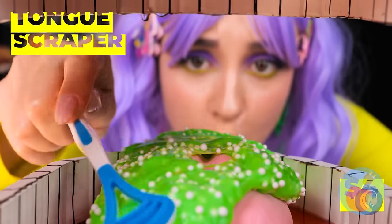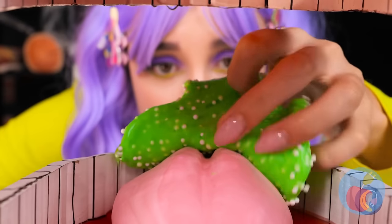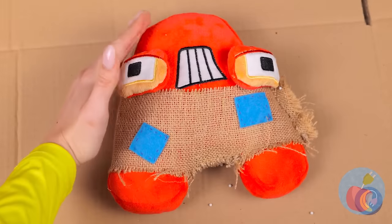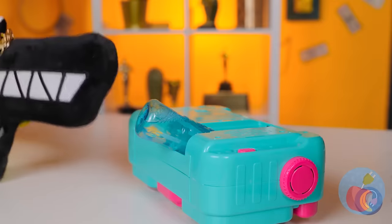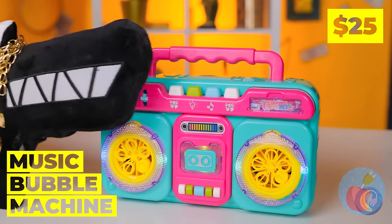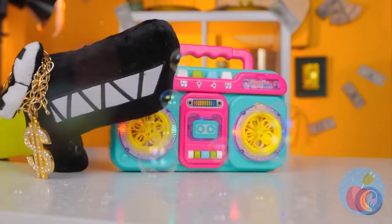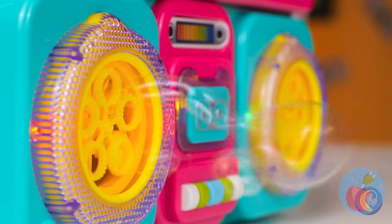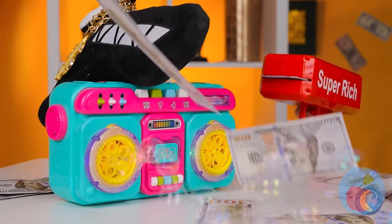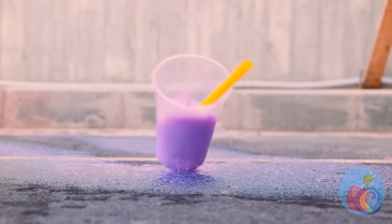While we're at it, let's scrape that tongue. Ooh, the slime comes clean off. Come on, F. Pump up the jams with that bubble machine. And you know what goes great with bubbles? Money. But maybe let's turn down the volume.